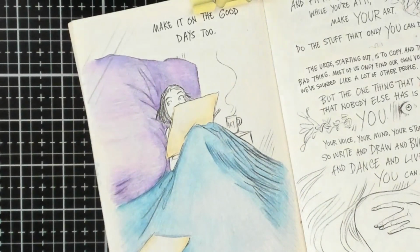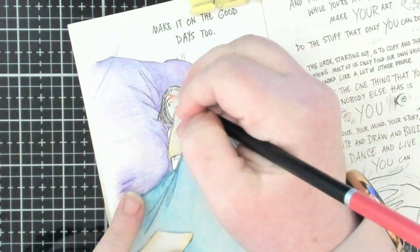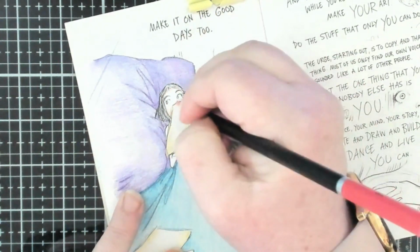And then for her skin tone, I'm going to take this one here, which is number 8, and number 16, and number 12, which I think is already out. Maybe. Yeah. Alright, so we're going to start with this one here, which is a dark salmon-y pink peach color. Dark peach. That's going to be our shadow color.